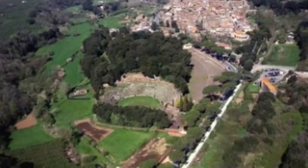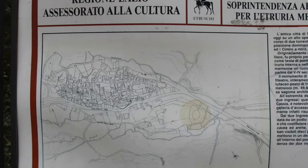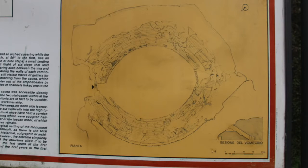Close by in the area of Sutri, you have this amphitheatre carved out of the same tufa rock basically. And the Romans are said to have built this. Now, it was uncovered in the 19th century, and apparently it's decaying away quite fast. It can seat around 9,000 people apparently.